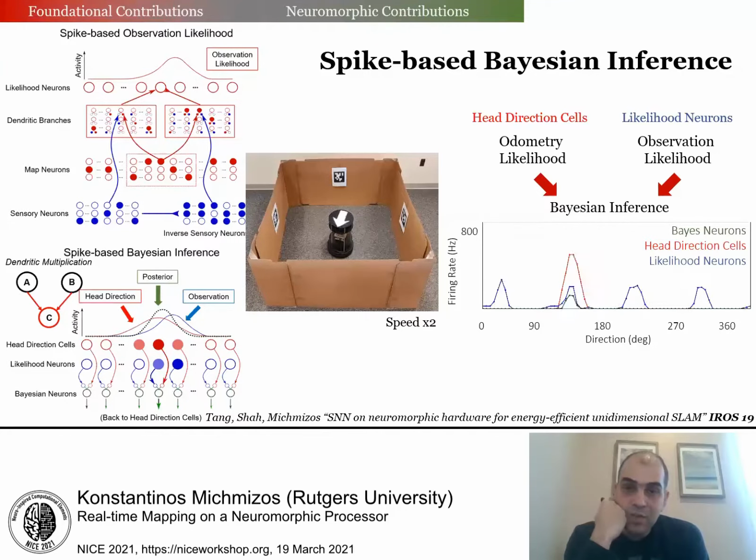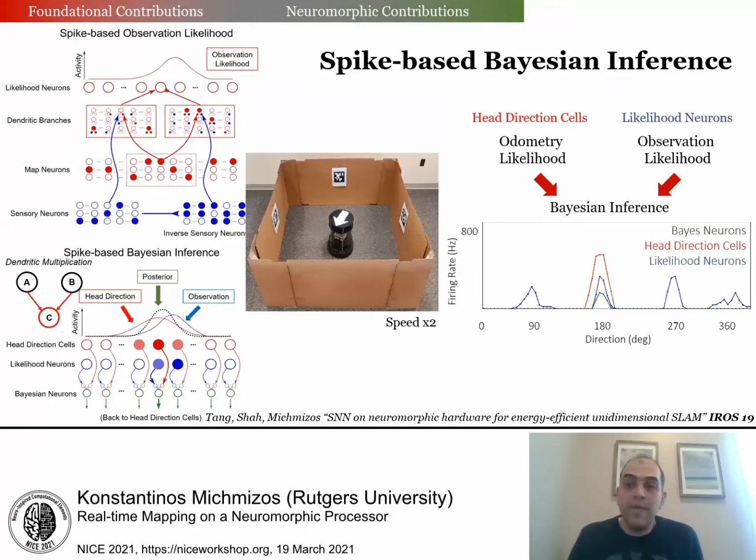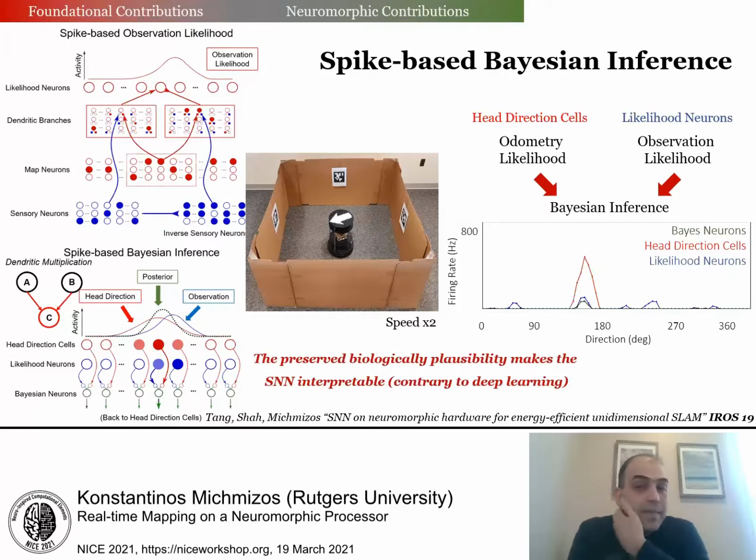So we developed a spiking network architecture that uses the specialized localization neurons, place cells and head direction cells, and emulated their topology. We solved here the 1D, the rotational problem, and although the problem is simple, there were crucial algorithmic parts that were missing, and we had to develop spike-based solutions for each one. Now, the spiking network preserved the biological interpretability, and this allowed us to relate the activity of its neurons with the environment, something that is an open question in deep learning.